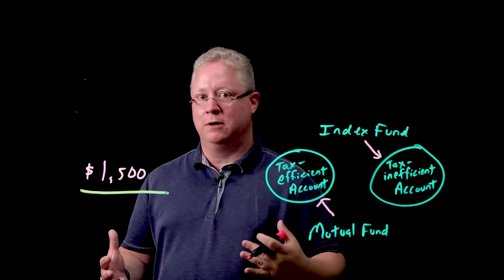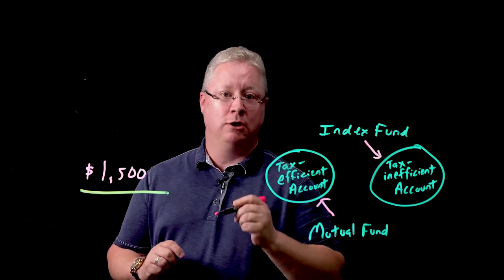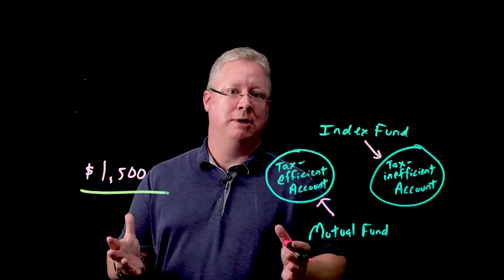This is something we do for clients a lot. When we get their investments, we make sure that all their investments are located in the right kind of account so that they're not having to pay unexpected tax bills year after year.